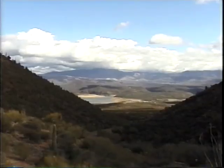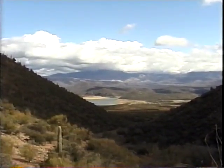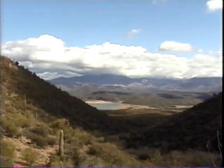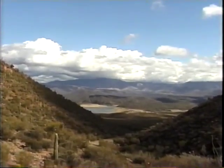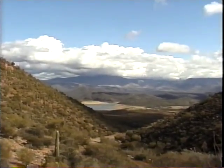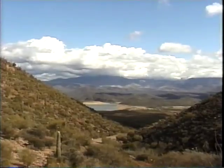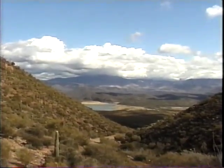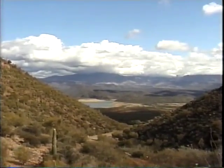Well, this is the valley looking to the north from the Tonto National Monument and cliff-dwelling ruins. And this is the valley where they used to farm. It's an interesting day. It's sunny, but it's chilly. The wind chill makes it uncomfortable. But we're going to be heading out in about 15 or 20 minutes.